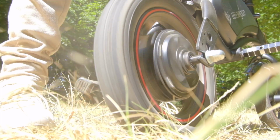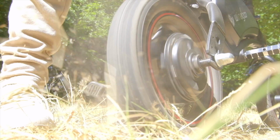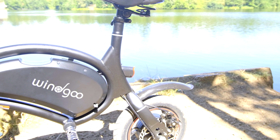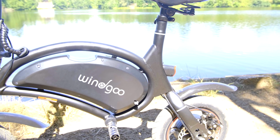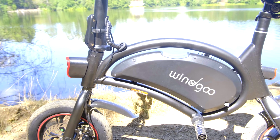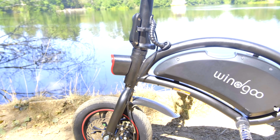It may take some time for some people to look past not having pedals, but it is something you do get used to rather quickly. If you cycle for exercise, that's fine, but if you need transport to get you from A to B before work or socializing without wanting to get a sweat on, surely an option like this bridges the gap.